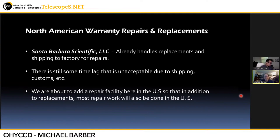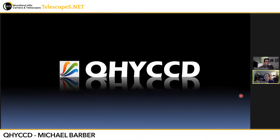So in the very near future, we'll have all of our warranty and out of warranty repairs done here, along with replacements done here. So if somebody buys a camera, even though it's made overseas, all of the service and warranty will be handled. So it'll be faster and better for the customer. So I just wanted to mention that because that's a big issue for a lot of people. And I think that's the end of my slideshow.